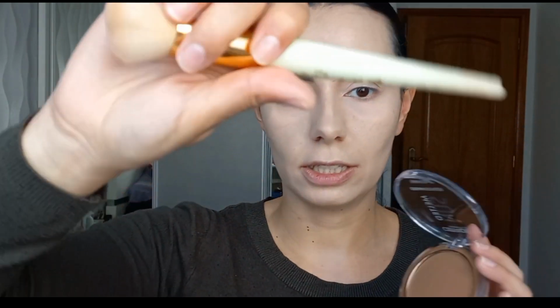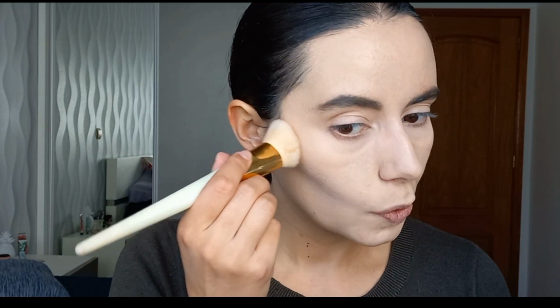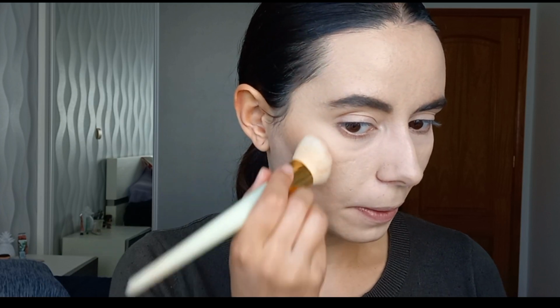And I'm gonna use this Jungle Book brush. I love it, and I have 3 of them. This brush is wonderful for cream products, so I'm gonna dip into this. I don't want to take too much. Okay, maybe I need to dip a little bit more. And let's apply it.